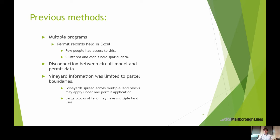This is why we ultimately decided to trial the dashboard. It looks like a perfect fit as it combined the spatial data with the attribute information and displayed it as one easy to access source of information.